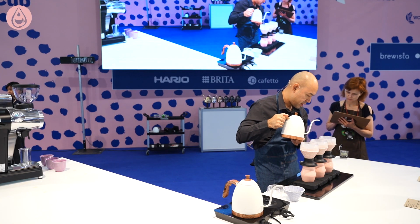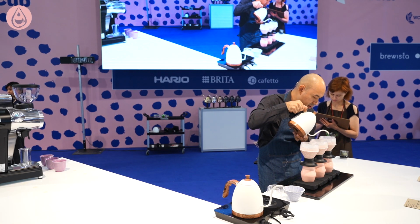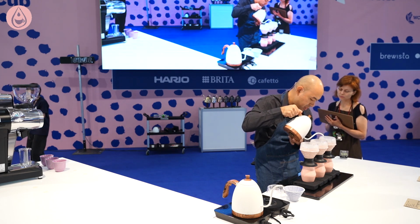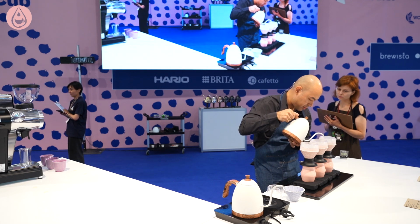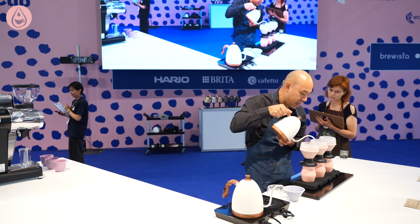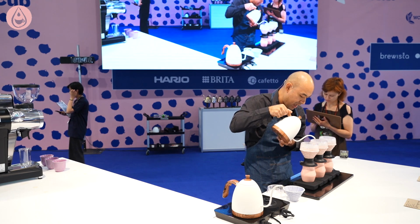In this stage, I divide the water into 2 pours, using the outer ring of drip assist to prolong contact time for more extraction. By changing the water volume in each pour, I can modulate the balance between acidity and sweetness.